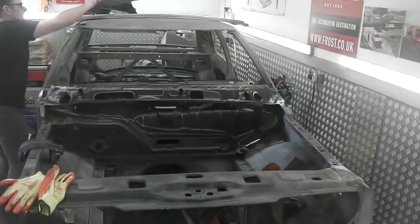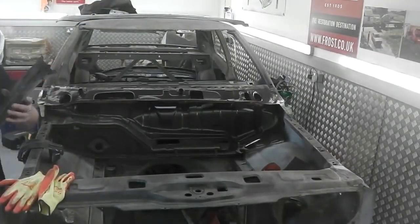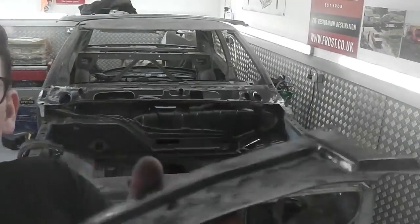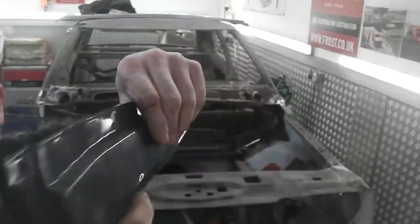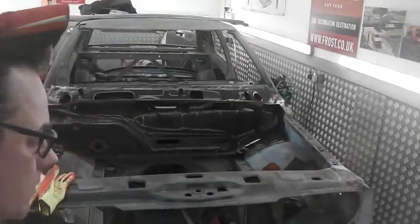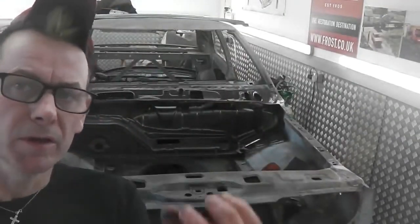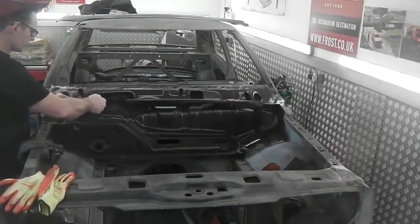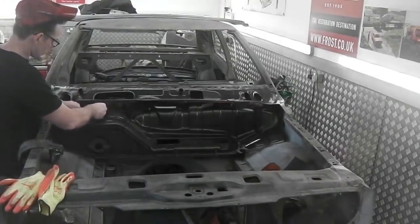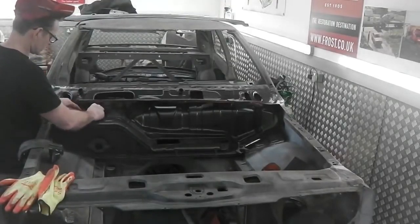Here it is. So this is the closing panel. It has foam sealant round there, and it forms the airtight seal. It's to get your wiper in, so you can get your hand and put your wiper spindle. So we place it here. I pop a bolt in just to keep it in position.